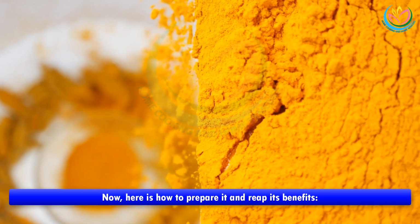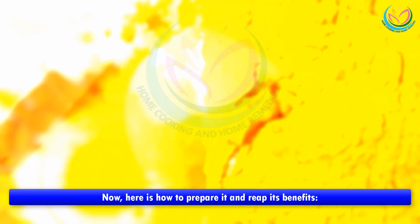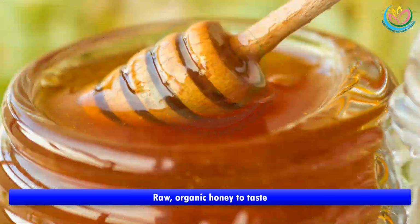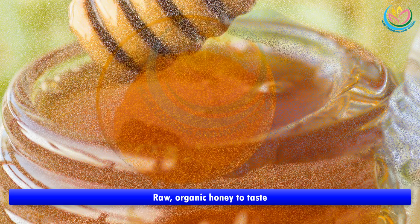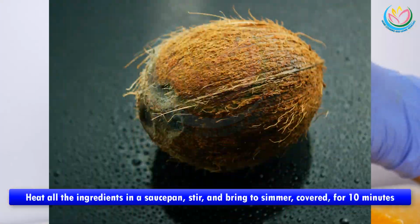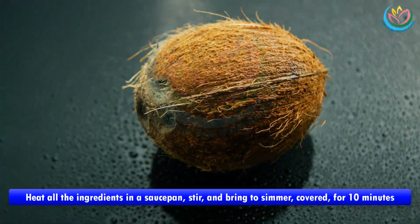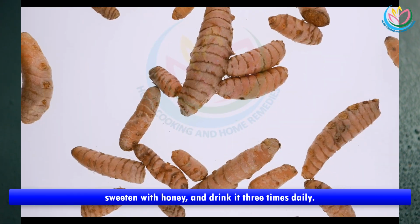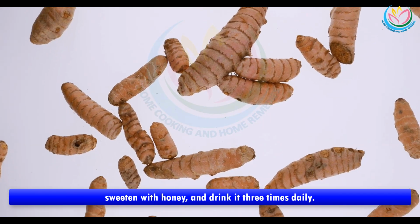Now, here is how to prepare it and reap its benefits. Ingredients: 1/8 of a teaspoon turmeric, 1 cup coconut milk, a pinch of black pepper, 1 cup water, raw, organic honey to taste. Instructions: heat all the ingredients in a saucepan, stir, and bring to a simmer, covered, for 10 minutes. Sweeten with honey, and drink it 3 times daily.